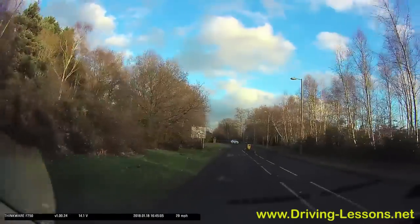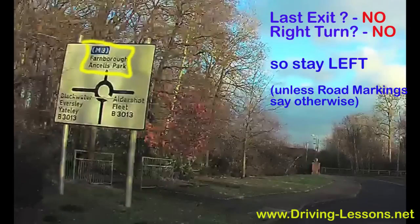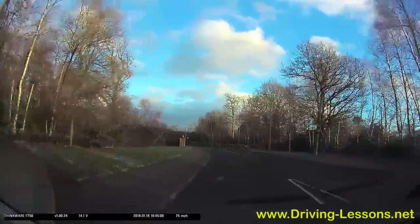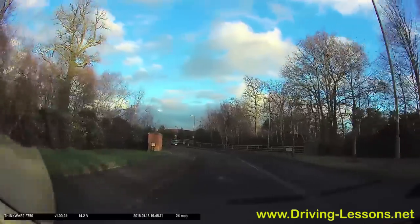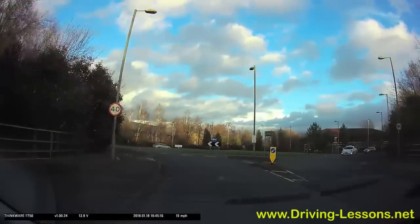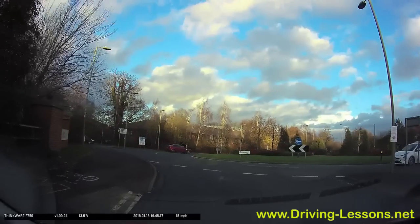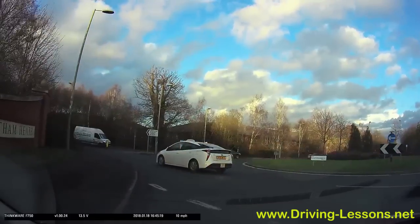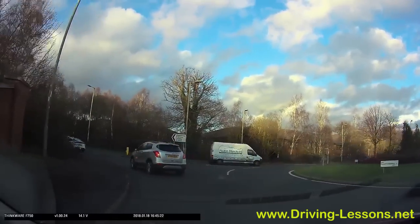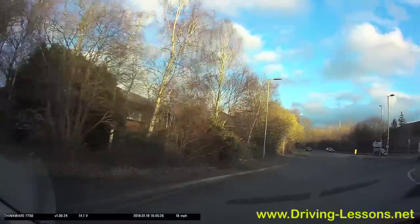Here's another example. We want the second exit. It's not the last exit. We're not turning right. So we're going to stay left unless we see road markings say otherwise. Even though there's only a single lane on the approach, it's important that we're positioned as far to the left as possible, following the curb. This will draw us into the left-hand lane on the roundabout. If we hadn't done this, we'd end up in the middle of two lanes or in the right-hand lane, which would be wrong.